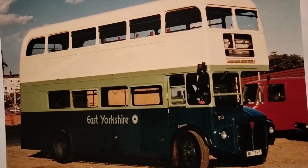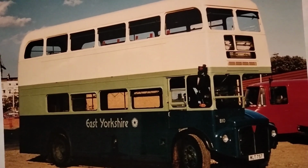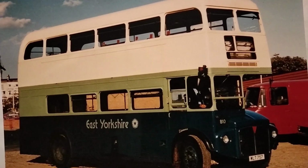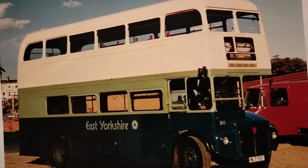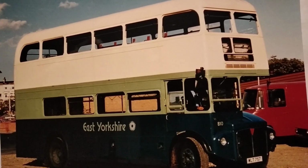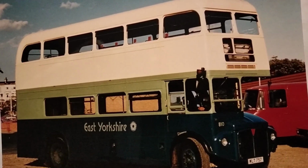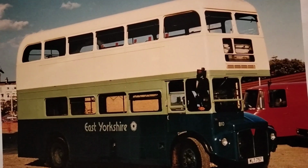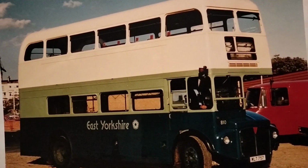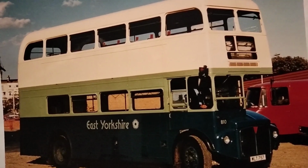So in spring 1989 Lincolnshire Roadcar bought the business of Gash of Newark, and among the acquired fleet were 3 AEC Routemasters. Roadcar were just about as impressed with the Routemasters as KHCT had been, and they found the same solution to the problem, which was to sell them to East Yorkshire. So the first of the trio was 1961's RM757, registered WLT 757, which became East Yorkshire's number 810.